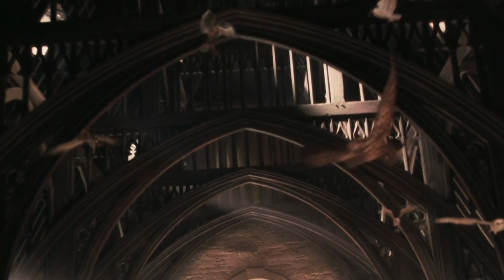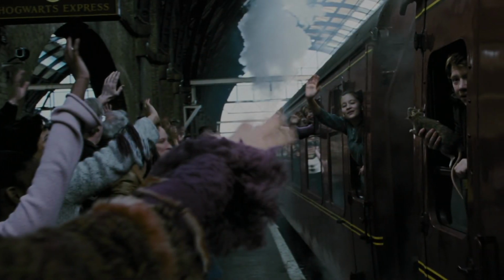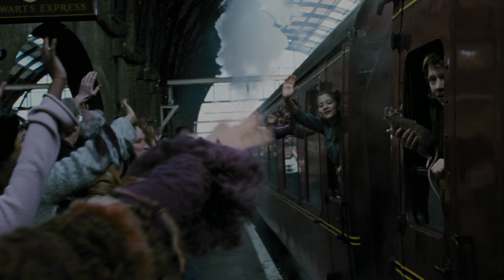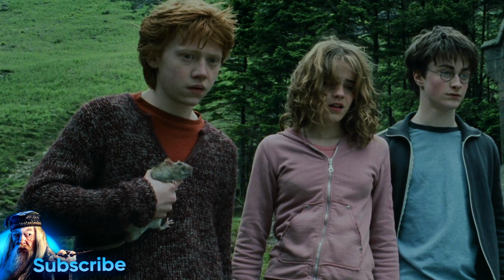Together, what this tells me is that all these rules are trying to communicate is that students may bring one pet. All they're trying to avoid is a situation where students are showing up with multiple pets. If I'm indeed interpreting this correctly, then Ron isn't breaking any rules by bringing a rat to Hogwarts.